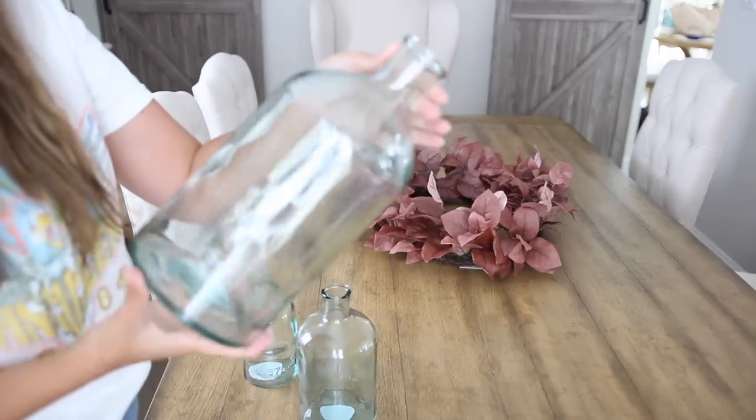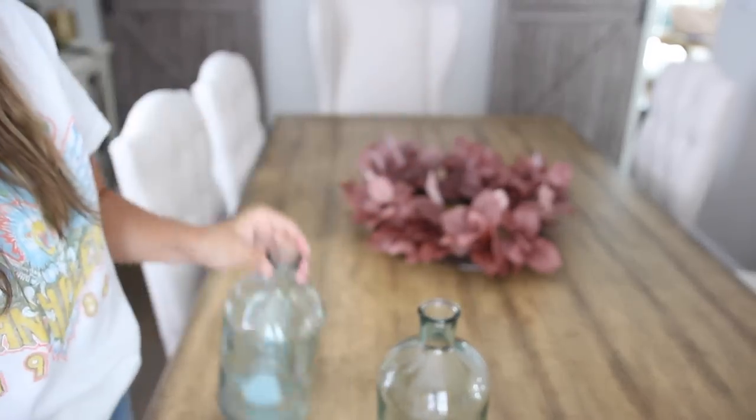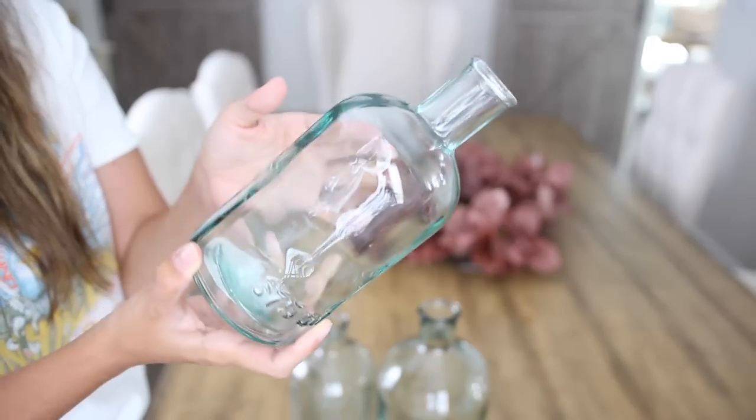So for the centerpiece, I had this idea that I would take a wreath and actually use it as the base, and then I would fill all of the additional items right in the center. This way it stays nice and compact.